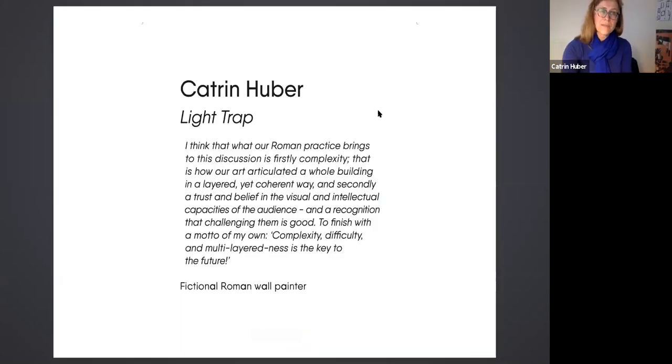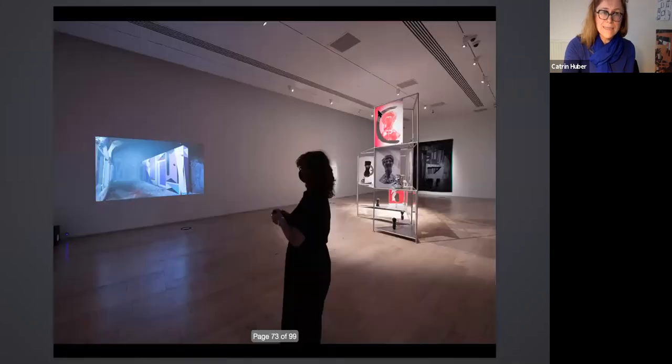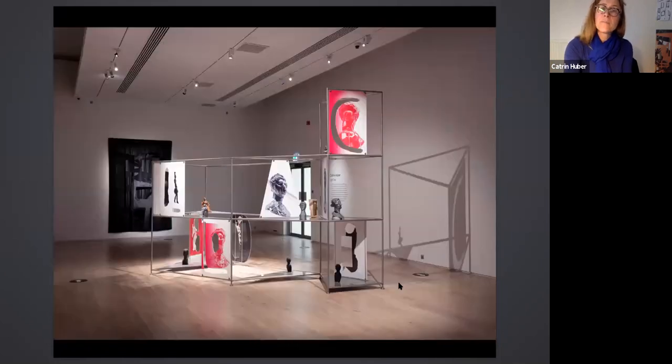The last room, Light Trap, I'm taking you through to the last restaged installation. I won't go into the quote as yet, but talk you through. You've got here a scaffolding-like construction, which brings together Roman women out of different contexts, and also a Lara, who appears a few times up here and down there, who was a protector of the household.